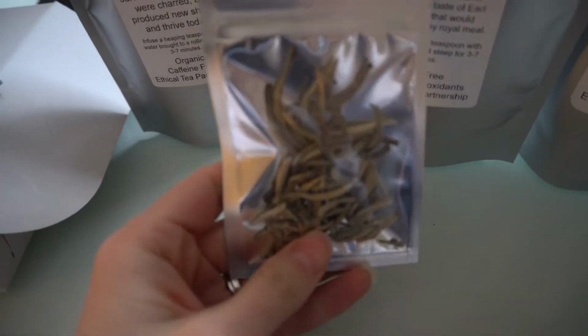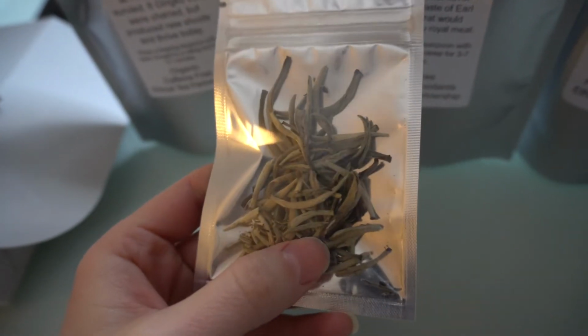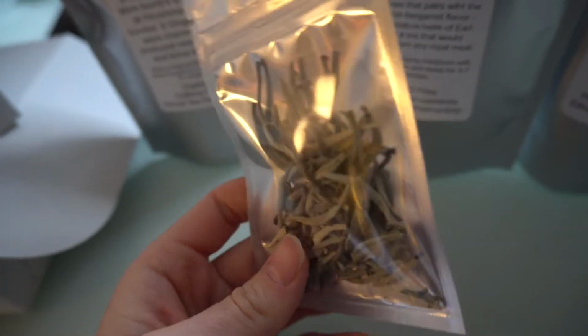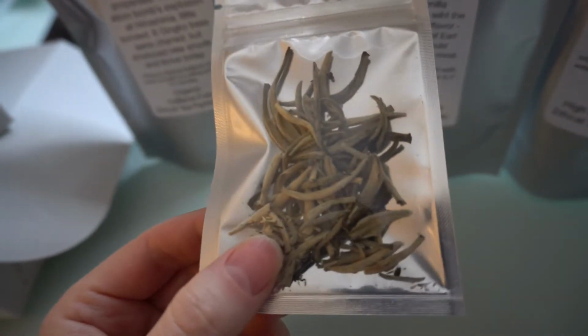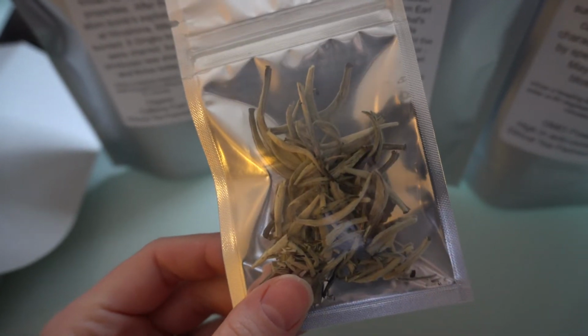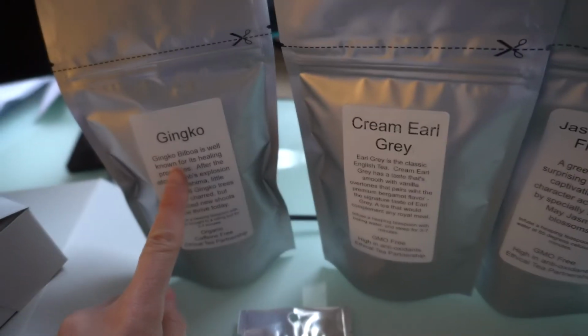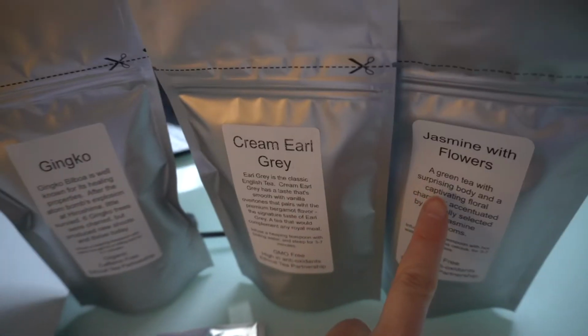But then also, the owner gave me a little sample of some Silver Needle white tea that he said he just got in from China. So this one, white teas are similar apparently to green teas. So I think I will try this either today or tomorrow. I'm kind of partial to maybe this one today or this one, but we'll see.